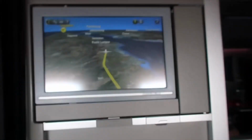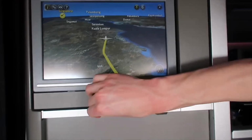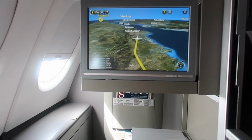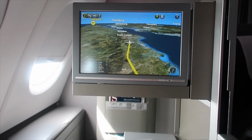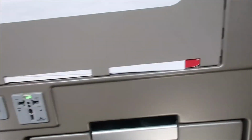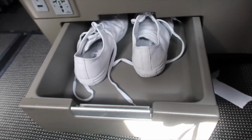The in-flight entertainment screen comes out in the same manner by pressing the brown button and pulling the screen towards you. Mine was really fiddly to get out, but Jordan's was fine. At the base of your seat you'll find some power outlets, USB and a universal style plug, and next to that is a little drawer. I found it handy to put my shoes in for the flight.